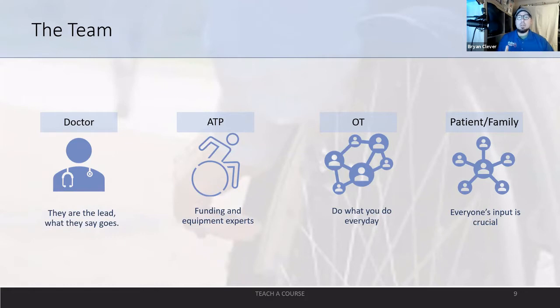Basically, what you guys need to know as OTs and COTAs, I'll get into that too. You just do what you do every day. You're going to see somebody, you're going to assess their need, you're going to make goals. Your goal is to get them independent with their mobility or better positioning to help prevent further injuries. And then you proceed with that goal.